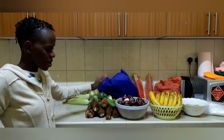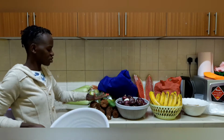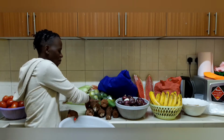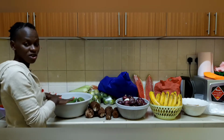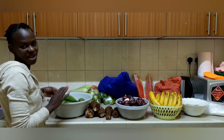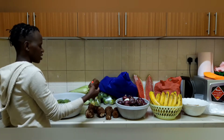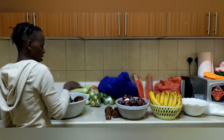So for the bananas and nduma, I'll just leave them in the open. So I'll put them in our basin. If I store our bananas in a carrier bag, they tend to ripen, zitaiva. Then take our nduma and pull up.